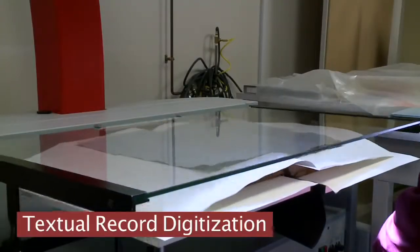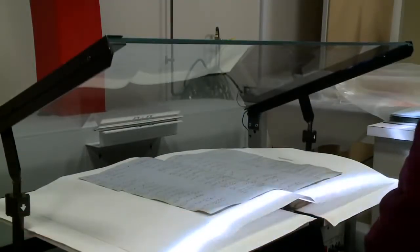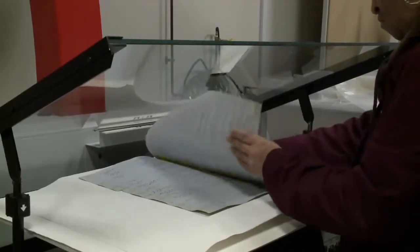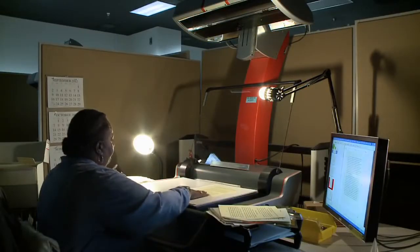This particular scanner is a Zollner camera from Germany. Once the book is scanned and then quality controlled by our technicians, then those images will be uploaded online to the archival catalog. This machine is for filming different documents, like letter documents, smaller stuff.